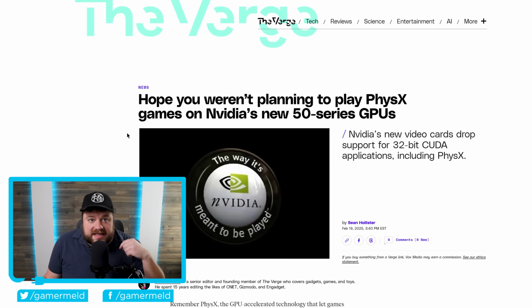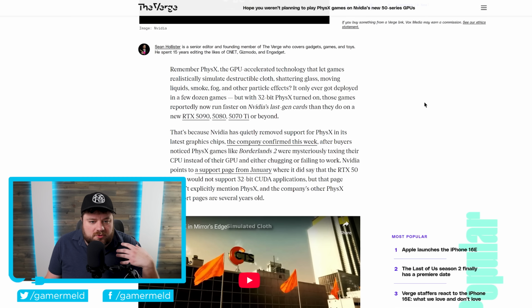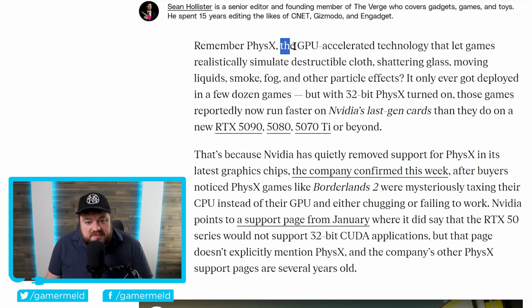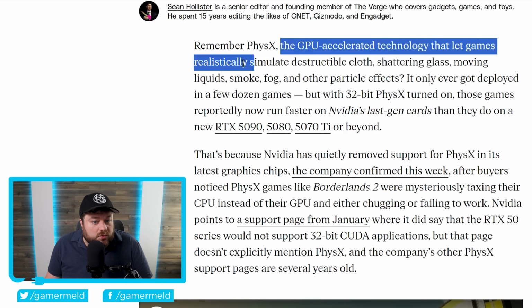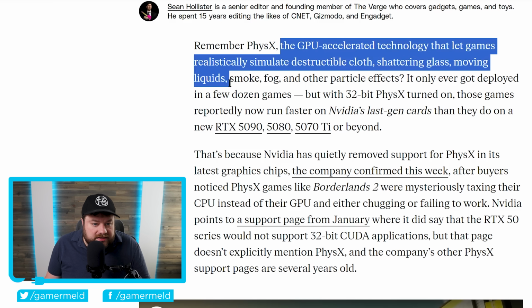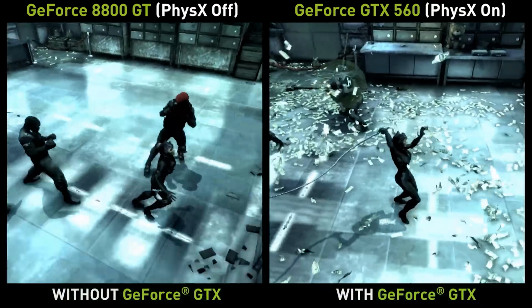And next up for today, NVIDIA's RTX 5000 cards have yet another major issue. So much so that you may not even want to buy one. As you can see right here, this has to do with something called PhysX. Now, for those who may not be old enough, or those who just don't know what in the world I'm talking about, as they state here, it's a GPU accelerated technology that lets games realistically simulate destructive claws, shattering glass, moving liquid, smoke, fog, and other particle effects. Basically, it's in the name, PhysX.